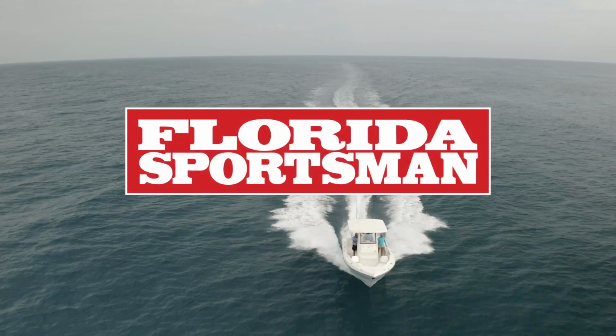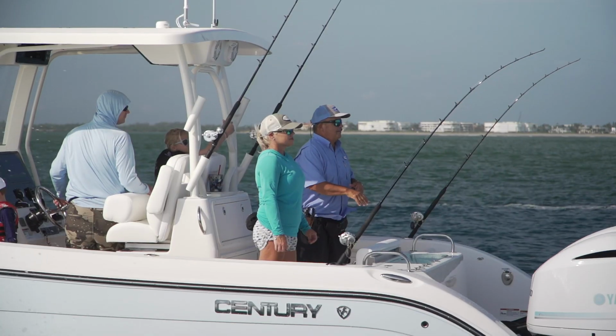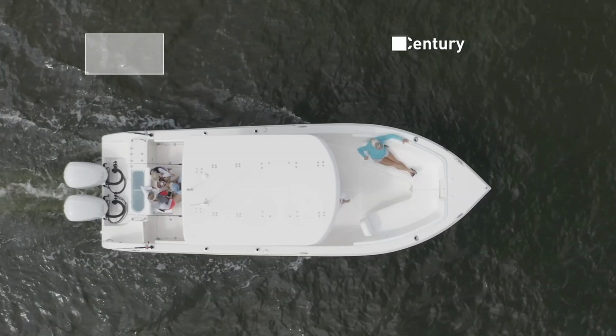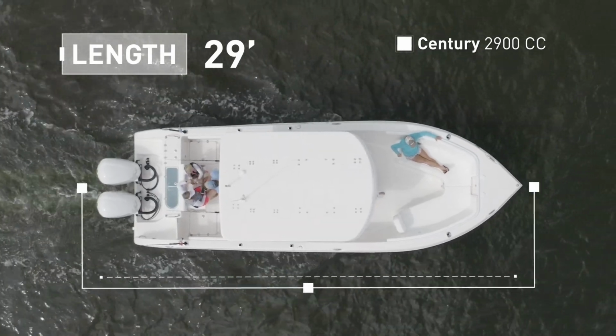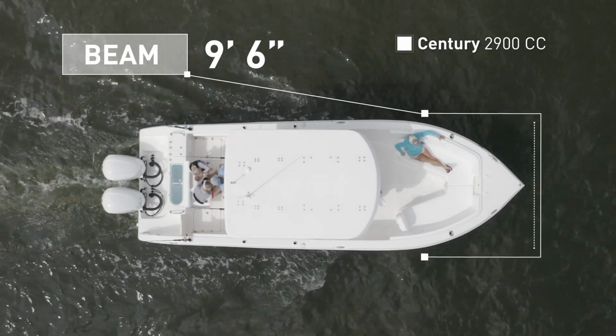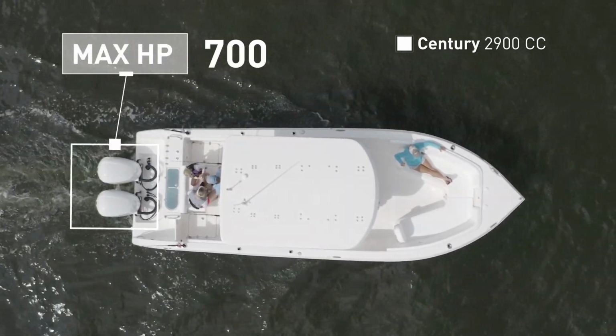Join our hosts as they check out the Century 2900cc, a center console offshore fishing platform designed for fishability and comfort. The Century 2900cc has an overall length of 29 feet, a beam of 9 feet 6 inches, and a max horsepower rating of 700.